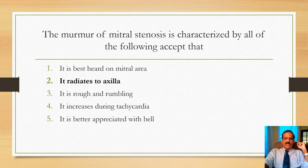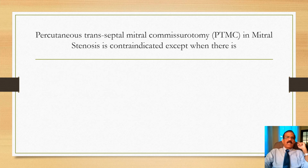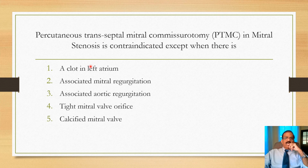Let's take the next question now. Percutaneous transseptal mitral commissurotomy in mitral stenosis is contraindicated except when there is a clot in the left atrium. That means in all conditions it is contraindicated. In one condition it is not. A clot in the left atrium.